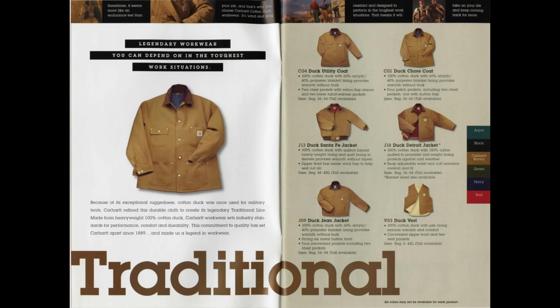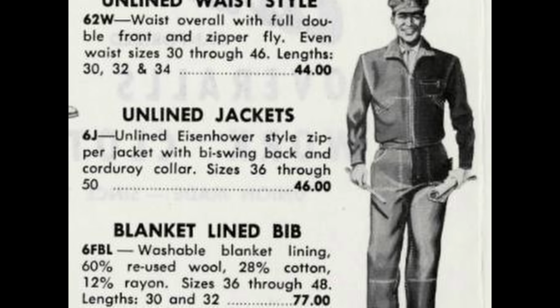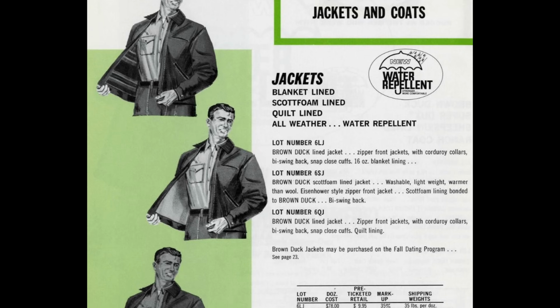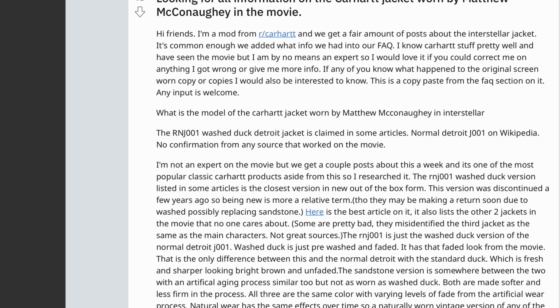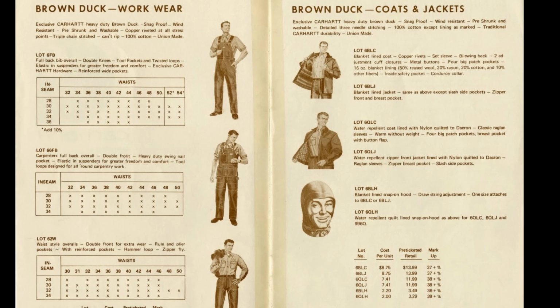The Detroit Jacket is wonderfully simple and effective, and it's one of the few workwear items which has been embraced by the men's style community as well as workers across the world. Thanks in part to its prominent appearance in the movie Interstellar, there's actually a whole subreddit dedicated to this particular jacket and which version it is. However, back in 1954, before Matthew McConaughey was even born, this jacket was known as simply the zipper jacket.